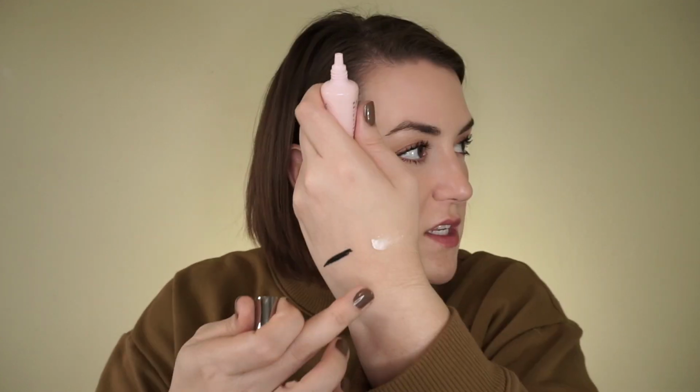All right, so then I picked this up. They've repackaged it. They say it's the same thing as they had before, but this is the All-in-Wonder Illuminating Primer. And they have another illuminating primer, which I have here in my primer bin, which is this one, and this is their Wonder Filter Brightening Primer. And this is like a pink pearlescent sort of primer.